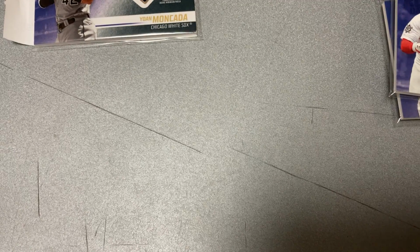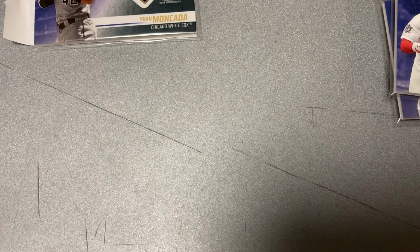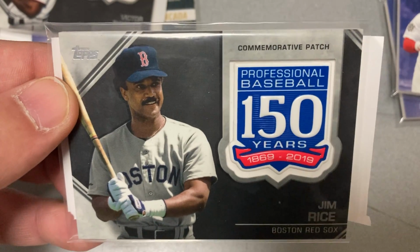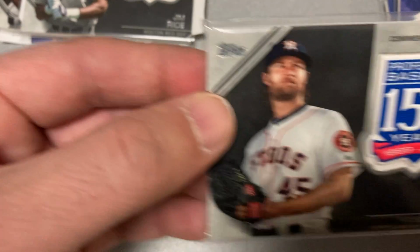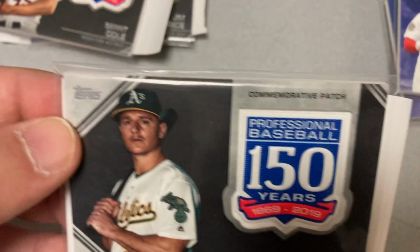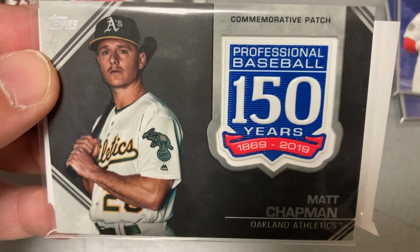And then I picked up a couple of the manufactured 2019 Topps Update patch cards too, just about three or four of them. I got a Victor Robles, got a Jim Rice, Gerrit Cole, and last but not least, Matt Chapman.